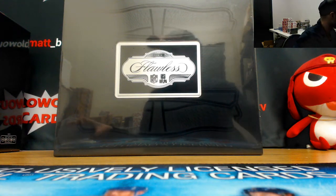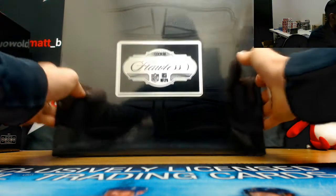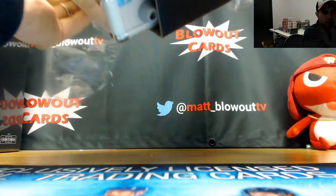All right, guys, this is a reverse draft, full case, flawless football. Appreciate everybody joining. Start off with the bottom box in the case, as per our random NASA number one overall pick.